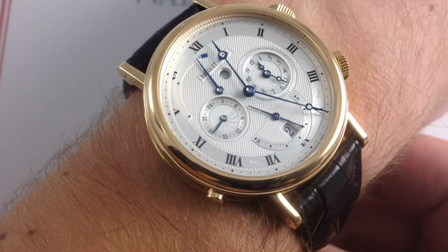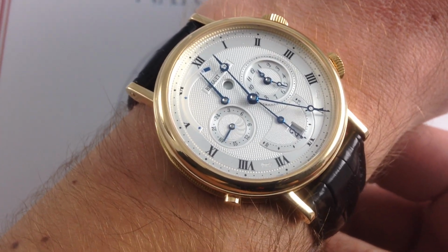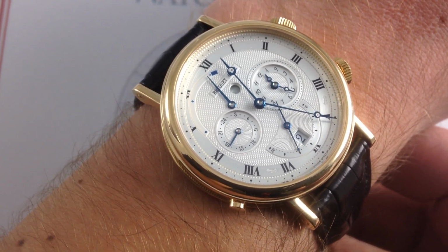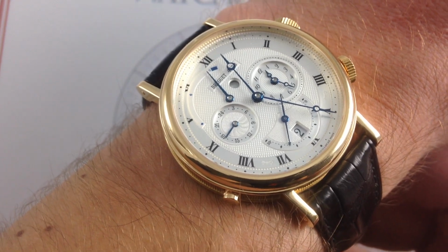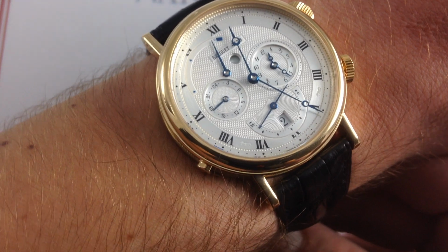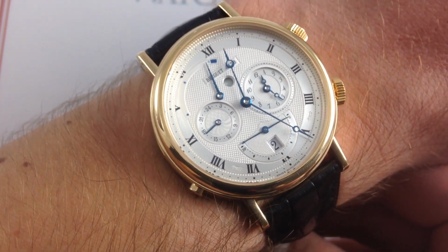Now, in 2003, this one actually won the Public Choice, so effectively the People's Choice Award at the Geneva Grand Prix of Horology. So it is an award winner, and a very popular one at that. The Reveil du Tsar remains in the catalog in 2015 going into 2016, so it's a watch that is already being considered a 21st century Breguet classic.